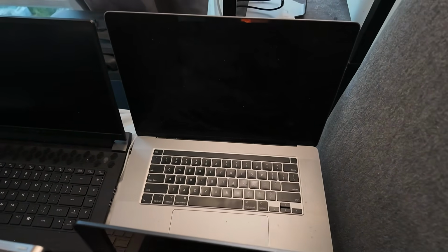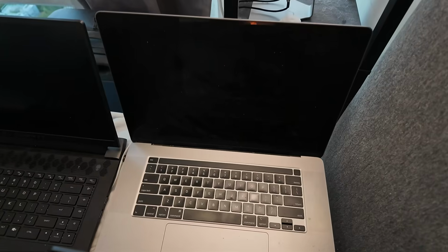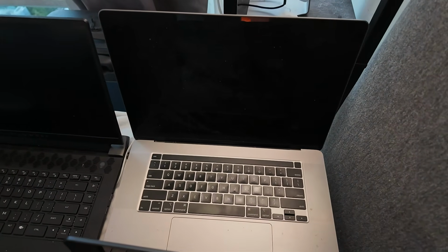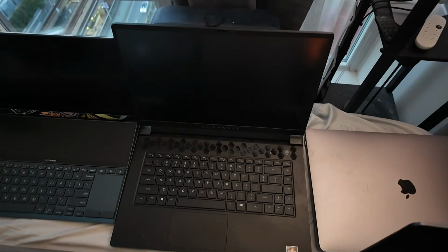The MacBook Pro 16 is actually the first laptop to get these scissor style switches back. Apple realized the butterfly switches were a mistake, so they eventually changed all their laptops back to the scissor switches, but the MacBook Pro 16 was the very first one to get it. So yeah, fun fact.